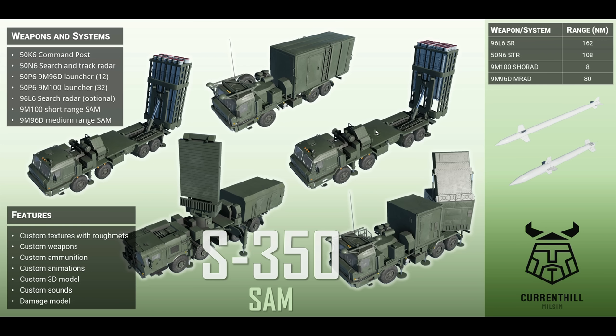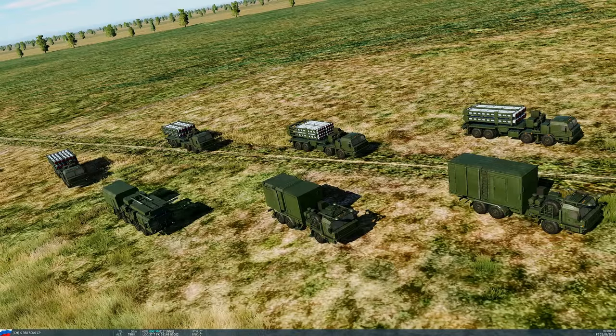In terms of ranges, the search radar for the long radar is 162 nautical miles. For the standard search and track radar, 108 nautical miles. For the short range missile, the 9M100, 8 nautical miles, and for the medium-range missile, the 9M96D, 80 nautical miles. And here we have the units in 3D.